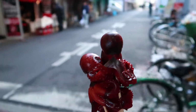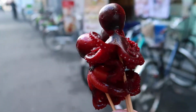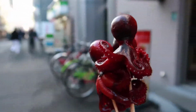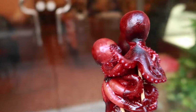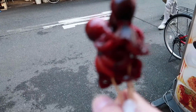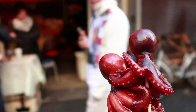One thing I haven't mentioned is that it's really cold here in Japan during winter. I didn't think it would be this cold because it's pretty close to the Philippines, but the difference in temperature is like night and day. It's freezing. We're gonna go in here. They're not in there, but they're sitting right there.